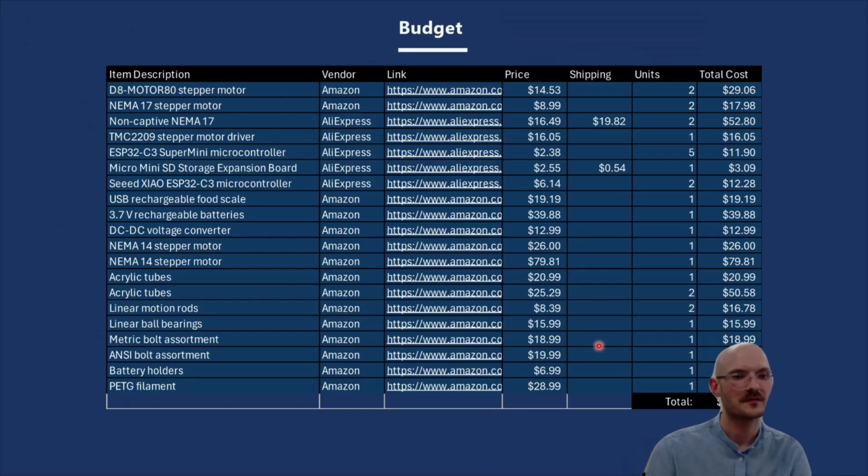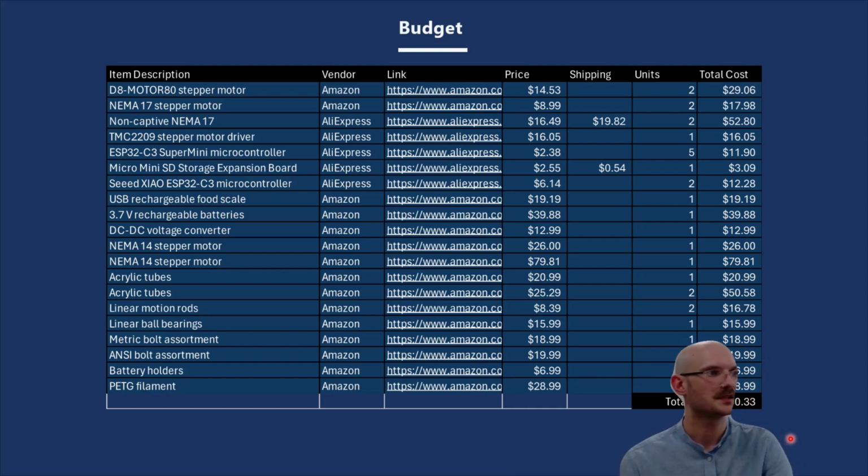So just a quick look over my budget here. When all was said and done, the total came out to just over $500. I did get some grant funding for this project and still have about $250 left. I don't have enough money to get everything I want, so I've got to make some hard decisions for my next steps in this project.